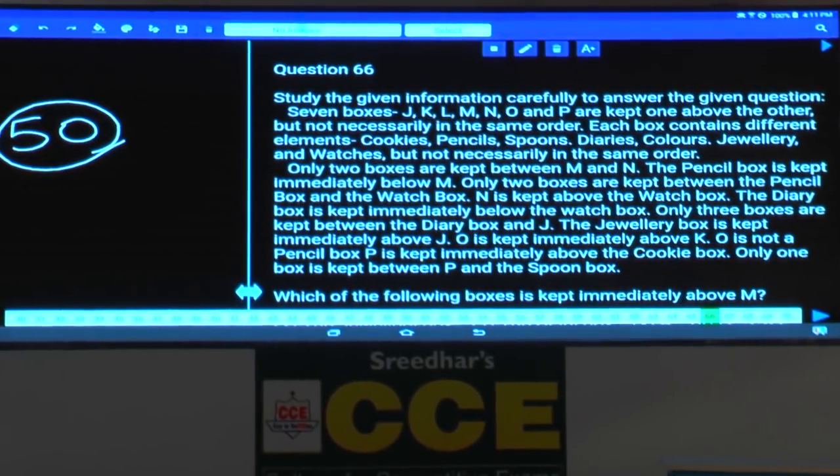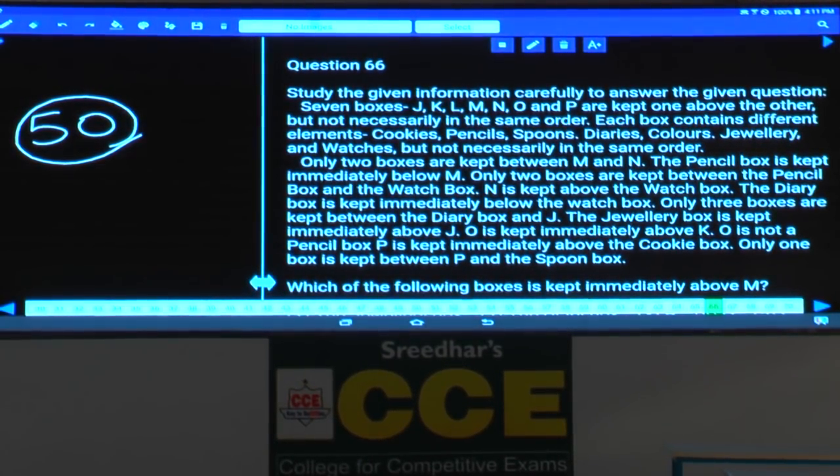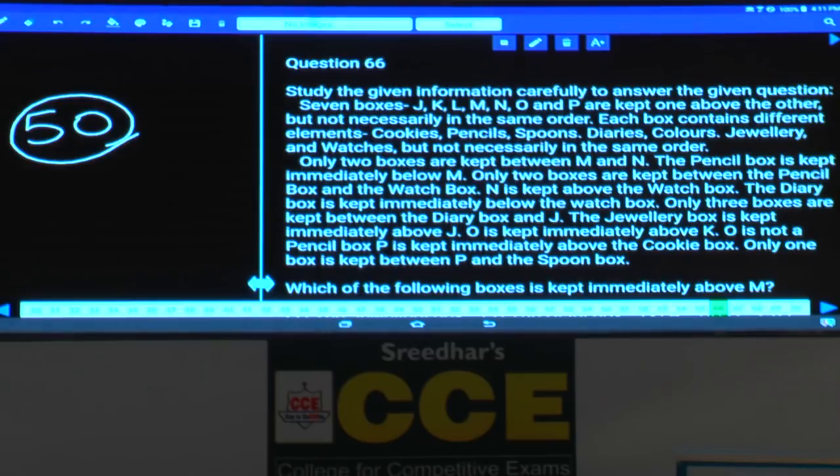Question number 66 to 70. Now in this question number 66 to 70, what is the information here? 7 boxes, J, K, L, M, N, O and P are kept one above the other but not necessarily in the same order, and each box contains different elements: cookies, pencil, spoon, diary, color, jewelry and watches, but not necessarily in the same order. Now we need to arrange these boxes in an order, isn't it?